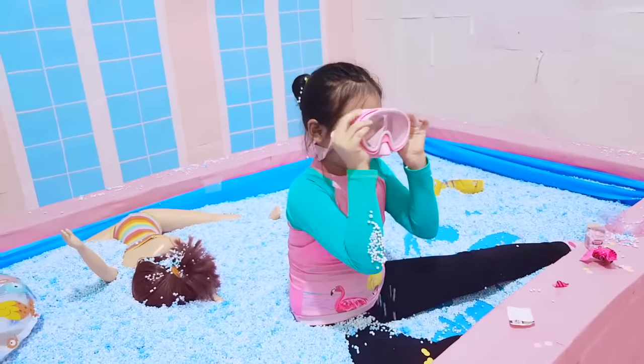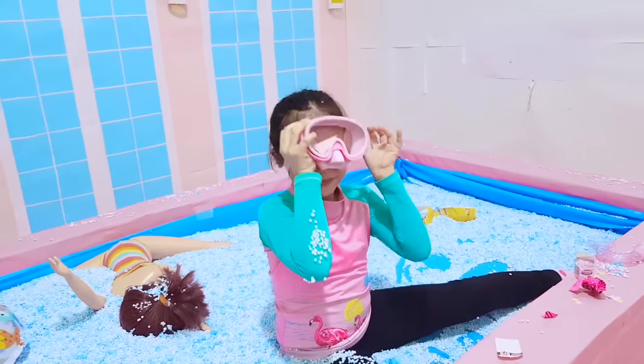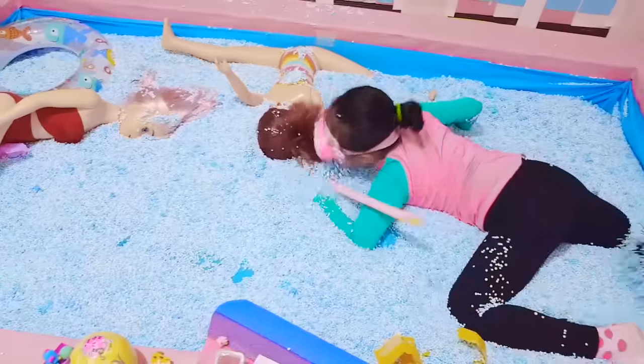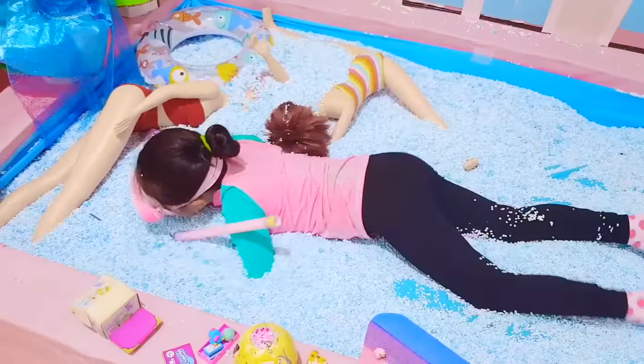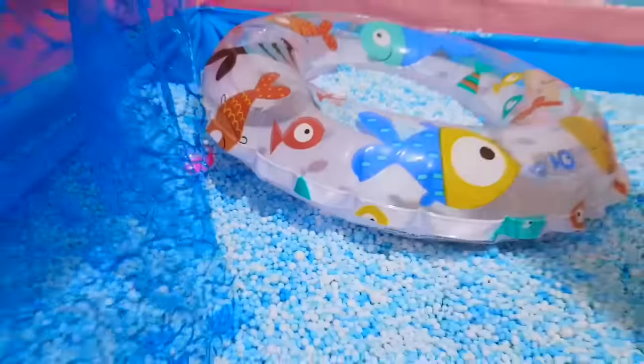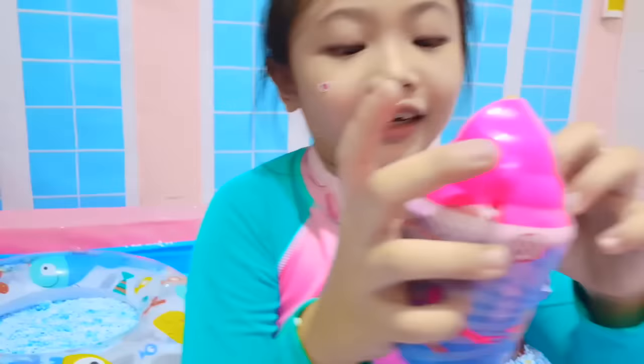Okay, are you ready to hunt? Yeah. For more toys? Okay, yeah. Wear your goggles. I think I'm sure it's the best. Okay, go and dive. I found it! It's there! Yes, right here. What's that thing? I would open it! I know! It's smooshy mooshy. I've already read it! Okay, okay, open it.